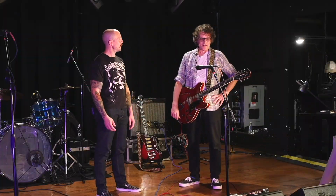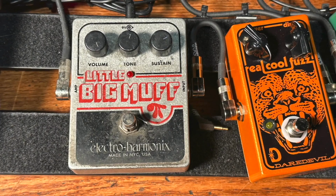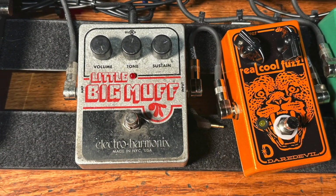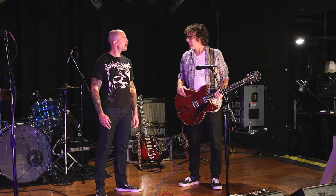Yeah, the Bigmuff. I had my original Bigmuff. I bought it brand new in 1984. There was a stack of them on sale for like $25 each, and it must have been one of the last ones they made, the last versions. But that's what I was used to. It was a little bit creamier than some of the earlier ones.